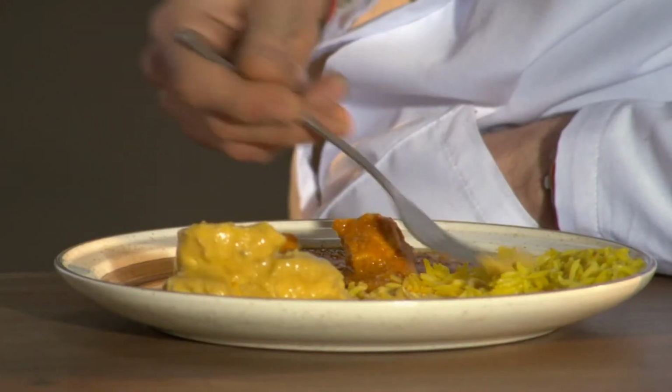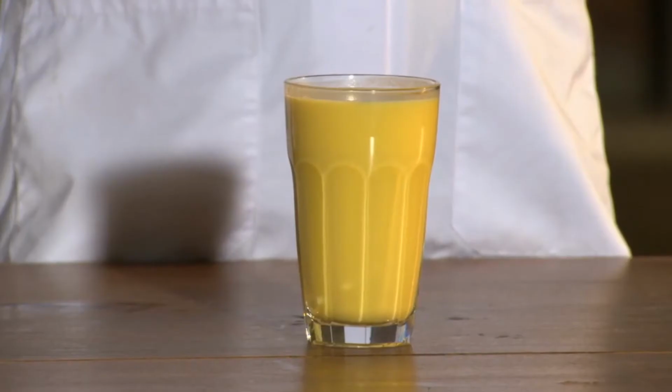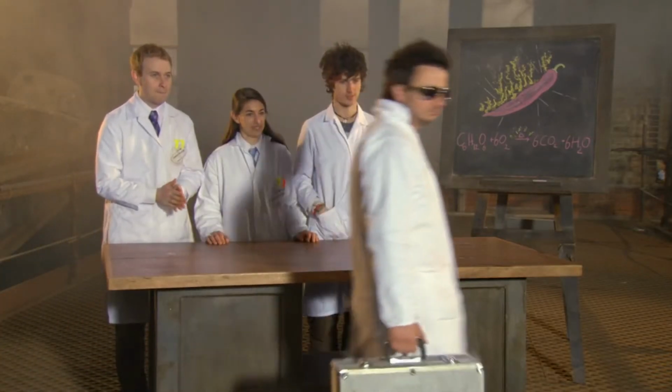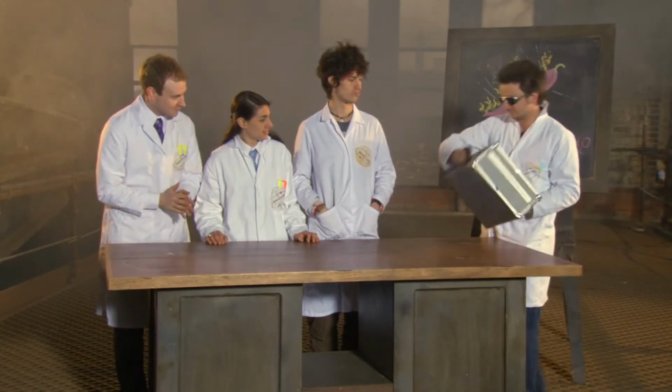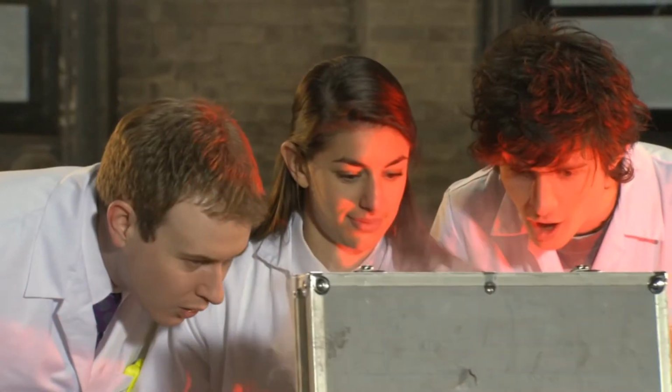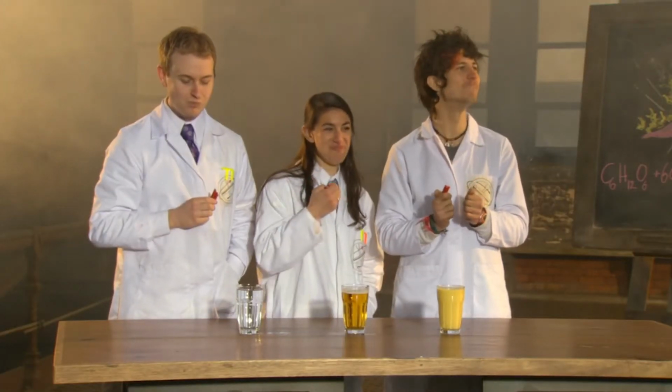To find out, we're going to test the effects of 3 curry house coolers: water, beer, and that yoghurt drink most tea-drinking Brits can't handle. But first, we have to set a benchmark. Our demonstrators here will each chew on a chili and score the pain out of 10.